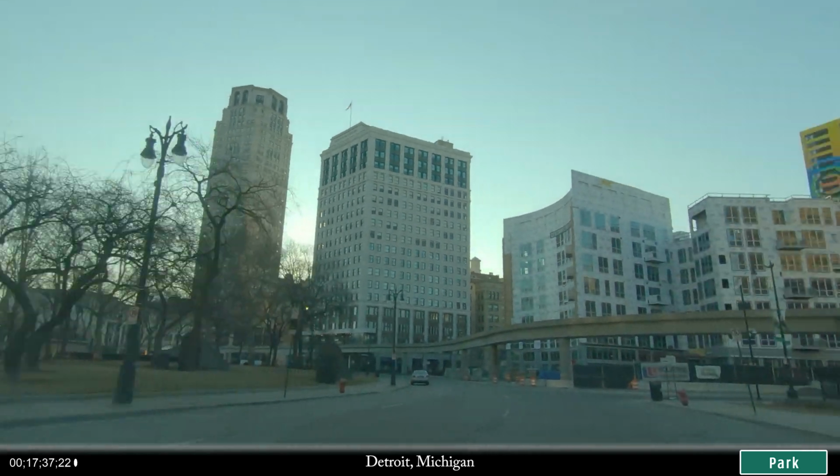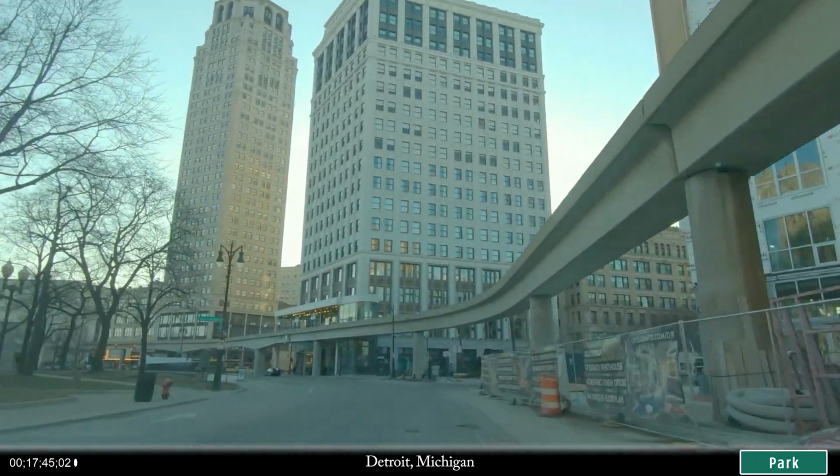On the right, you can see the new City Club apartments getting built on what used to be open grass.